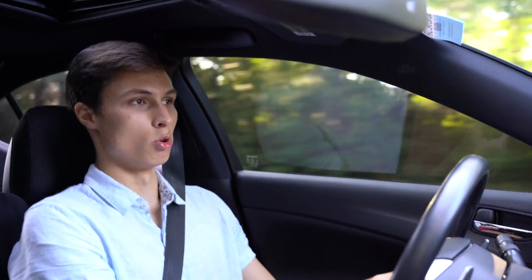Dude, it must be because the 8-cylinder has just so much power down low. The torque is insane. It feels like more than 420. Oh, easily. This feels amazing. It's a really nice, smooth power delivery.